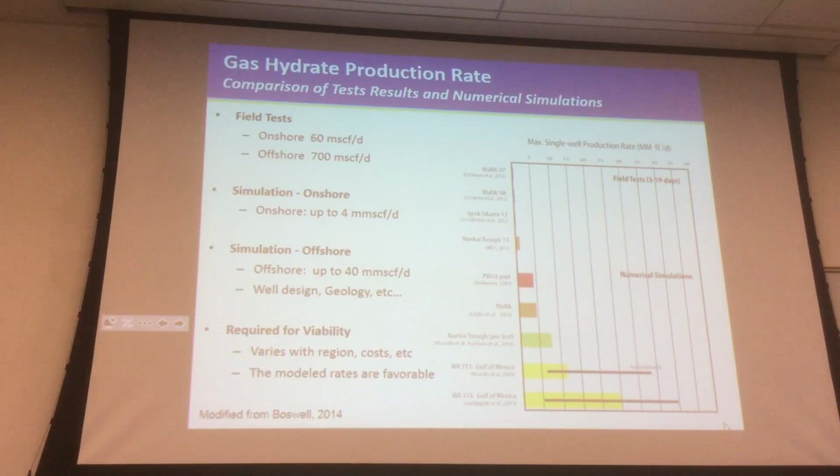Some of the most advanced programs, the Tough model that actually came out of Lawrence Berkeley National Lab. We also have production models with our JOGMEC colleagues and a number of others. We also have production models in this room and others, so in the Petroleum Engineering Department. So when we look at gas hydrate as a production modeling issue, this diagram tried to capture both what we know from production modeling, but also what we know from our very limited amount of production testing.